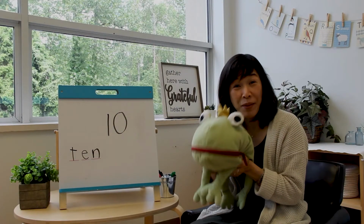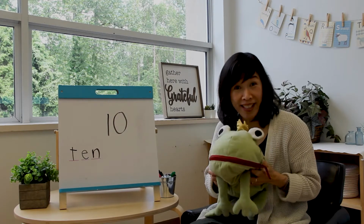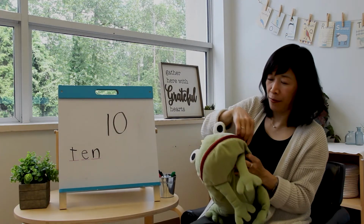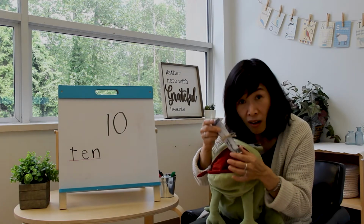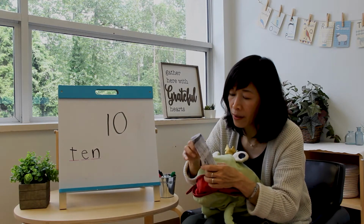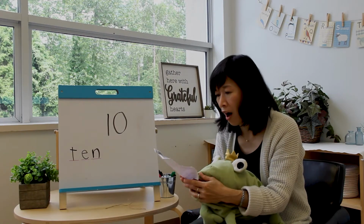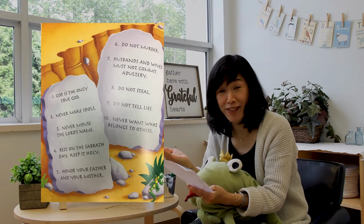Okay, well, it's time to be thankful. What do you have for us, Froggy? Well, let's see. Here we go. Ready? 1, 2, 3. Open up, Froggy. Oh, very light today. Oh. There is a paper. I'll open it. There's a ribbon on it. Okay. Oh. This is a picture of 10 Commandments from the Beginner's Bible.